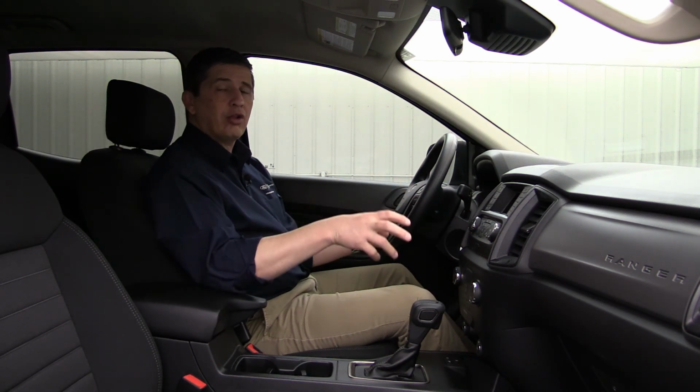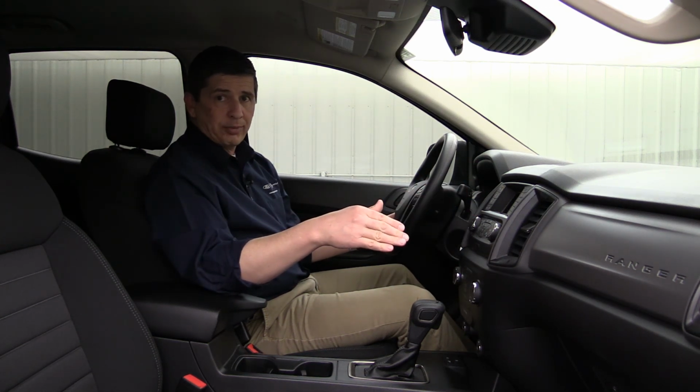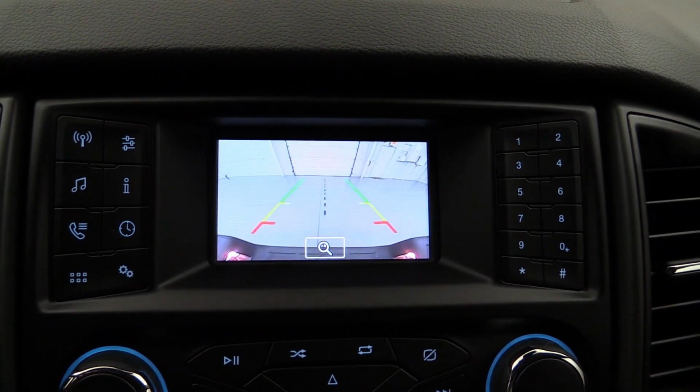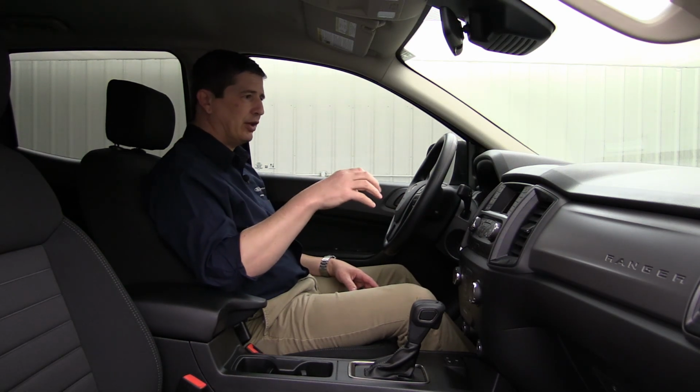So you're going to have that along with six speakers. And I didn't mention earlier, but the rear view camera is standard equipment. I don't know how I missed that earlier, but it is standard equipment for you, and it's going to come up on this screen right here. And then when you go to the Sync system, of course, it's still going to be there as well.